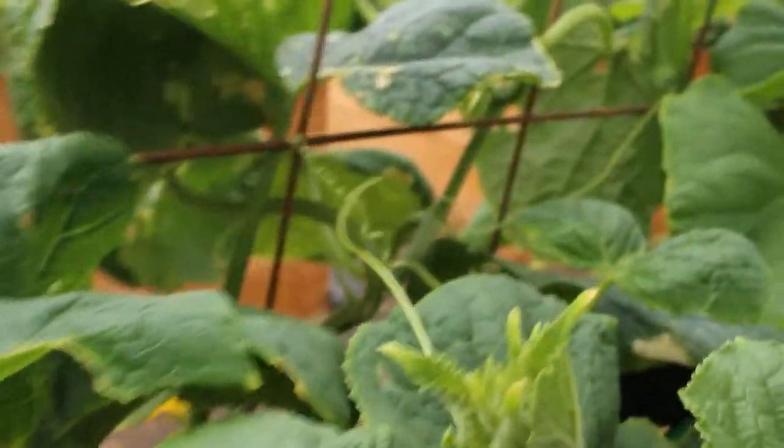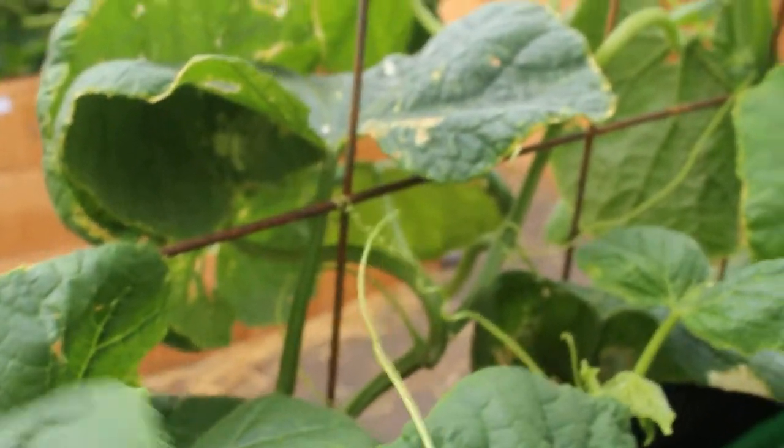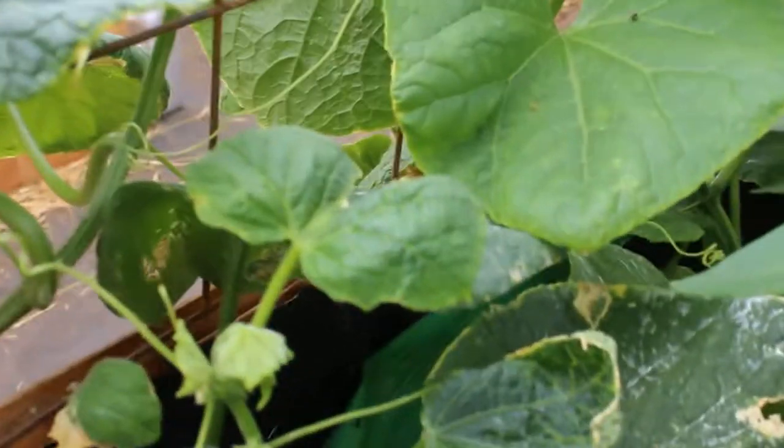The cucumber beetles are still going strong. I was out here earlier today killing a whole bunch, and there's still a bunch more. But in spite of that, I'm happy to say God has been answering my prayers, and they are still alive. So we are already starting to get some cukes on some of them. Let me see if I can find.